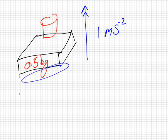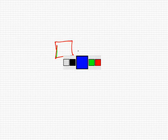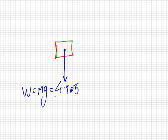So in the next one, it is the same, except I don't tell you the mass. So it's the same picture this time, but I don't tell you the mass. So here, the only thing we don't know is this mass, so I'll just call it M. So I'll just say MG.